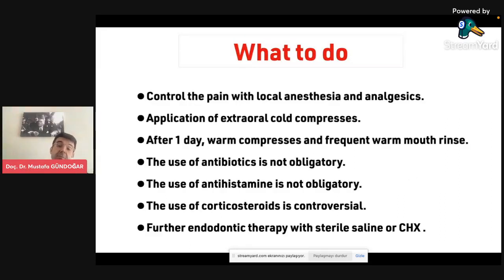So what to do? Please control the pain with local anesthesia and analgesics. And always remember to apply extraoral compresses immediately after the sodium hypochlorite accident happens. After one day, I advise you to use warm compresses and a warm mouthwash because it accelerates the local circulation, and this will reduce the ecchymosis on the patient's surface.